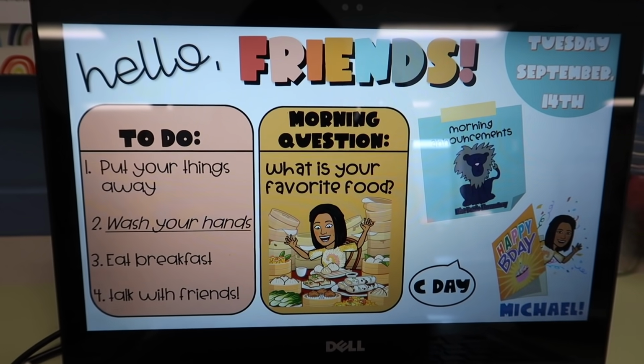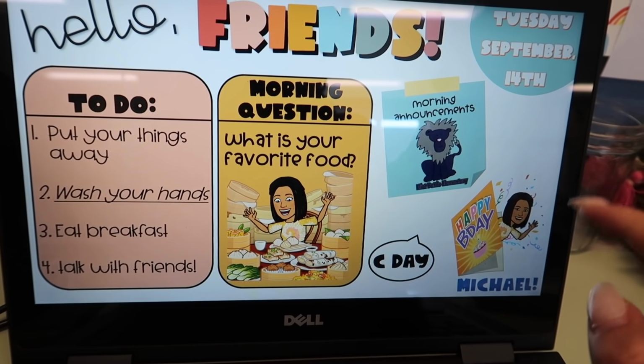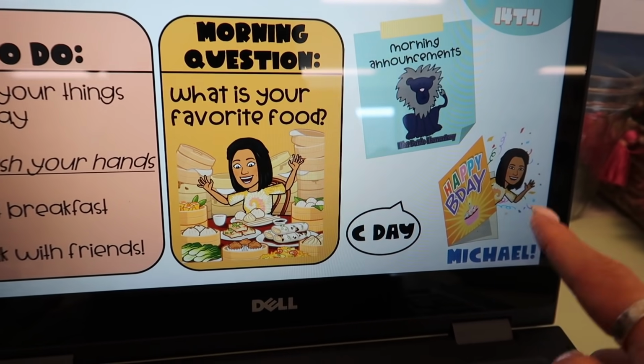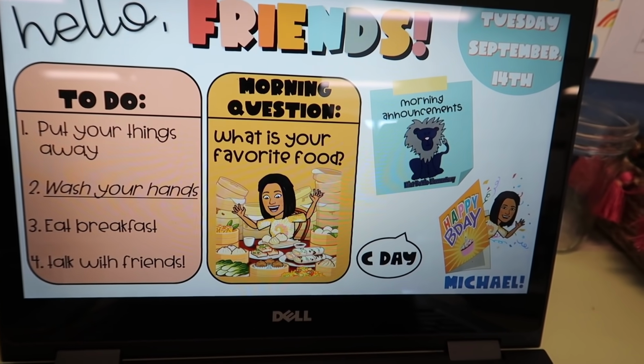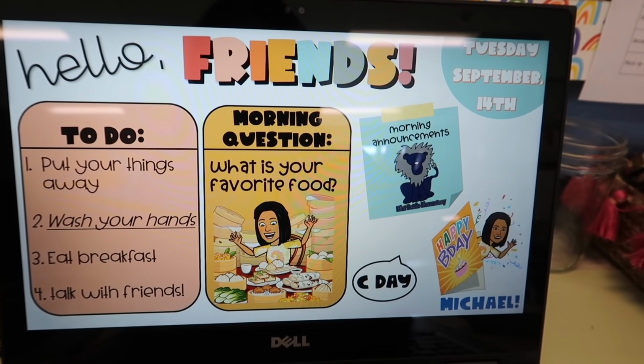All right, here are my slides. I just have hello friends. I have what is your favorite food. I always put a matching Bitmoji. Change my date, and then I just put happy birthday over here on the side so when my students come in they can see that it is that student's birthday. That's all I'm doing besides the sticker, the coloring sheet, and a pencil.